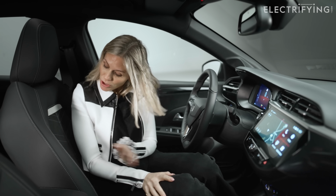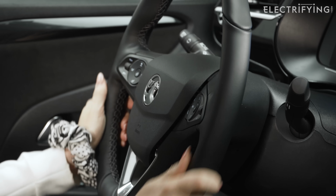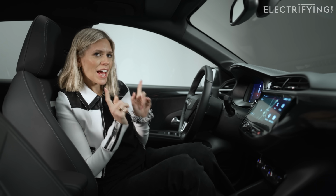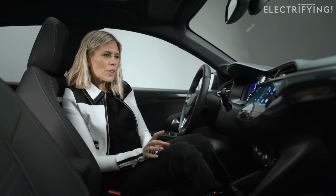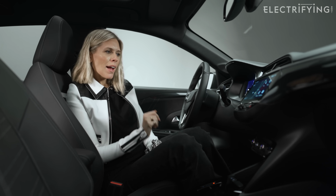Plus there's things like new seat fabrics. And I quite like this, stitching, the attention to detail here. And also there's a slightly different steering wheel. I think overall, attention to detail is how I would describe it. The details have really been looked after. And with all of these things, well, it's always the small things that make the difference, right? What else can you do?